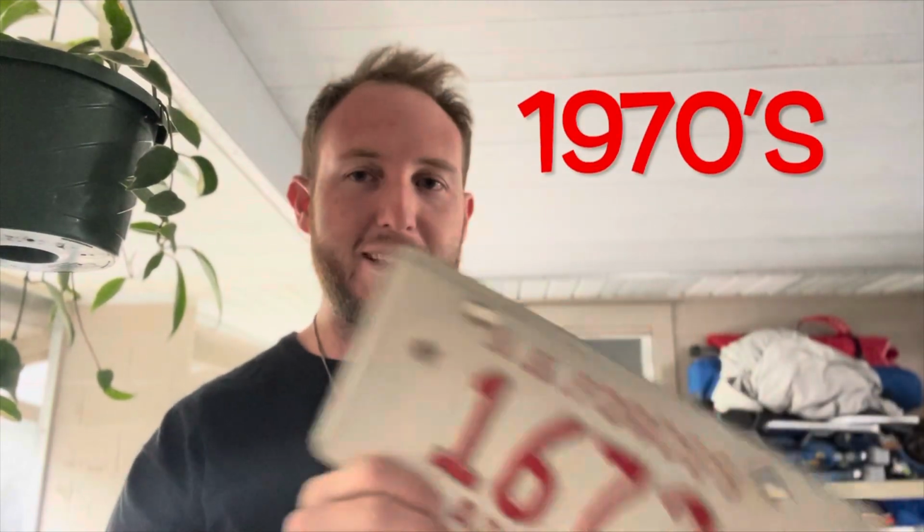This is the U.S. Forces license plate. Really cool piece. It's got a little bit of some damage on it, a little bit of surface rust. I usually try to keep these as patina because I kind of like how these things look.